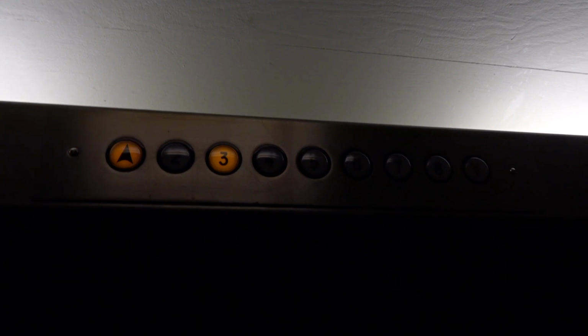But you can see way up. There's a little vent up at the top. Is it flashing? Oh no. We can do that. Let's go to 8. Look at the indicator. Very interesting. There we go.